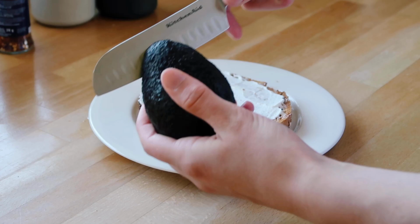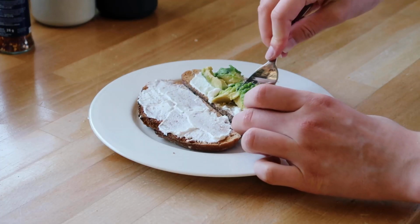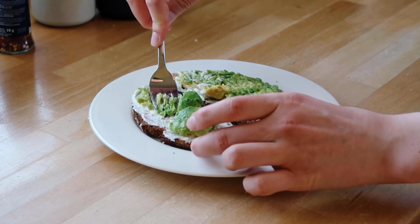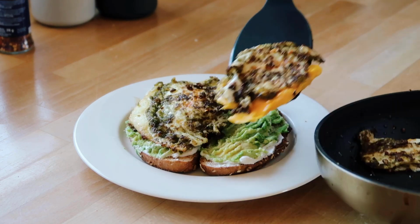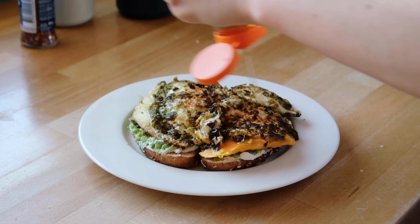On some toasted bread, I add some ricotta cheese, avocado, and my eggs. I know that this doesn't look the most appetizing, but I promise it was super delicious and I highly recommend making it.